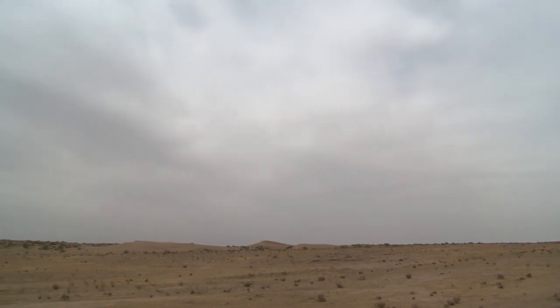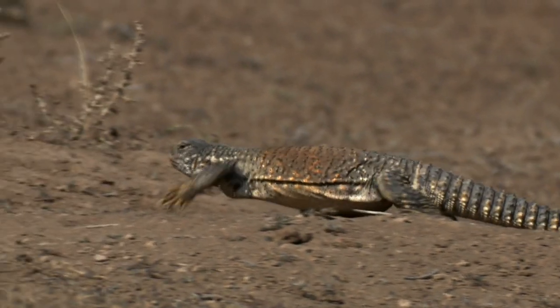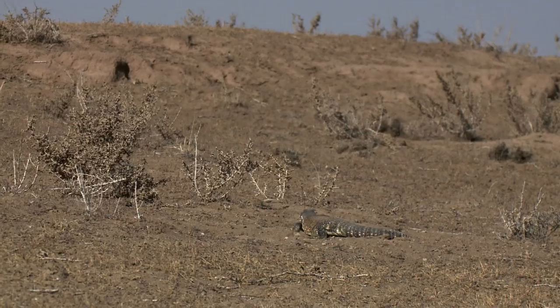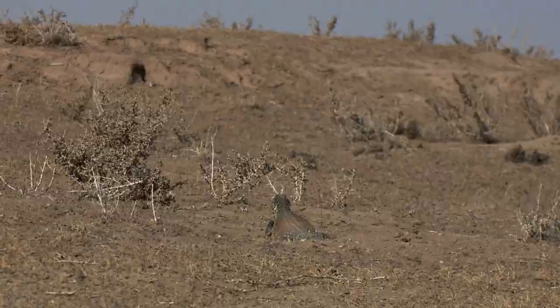It is mid-spring, and some reptiles have not laid their eggs yet. The female spiny-tailed is pregnant, and the eggs in her belly need nutrients. At first, the warm sunlight makes her body ready for rapid movements.